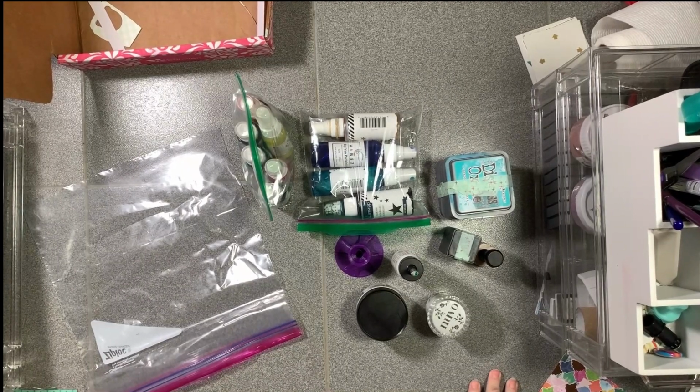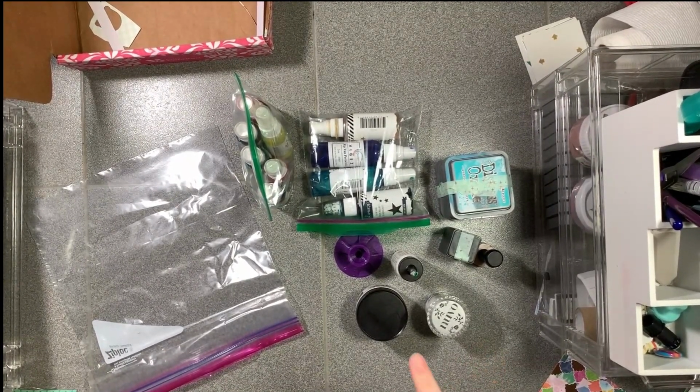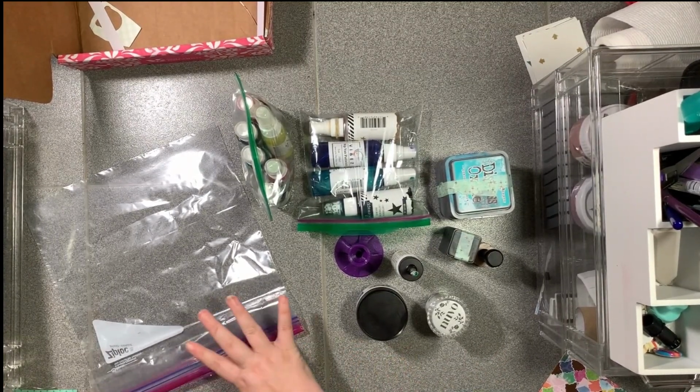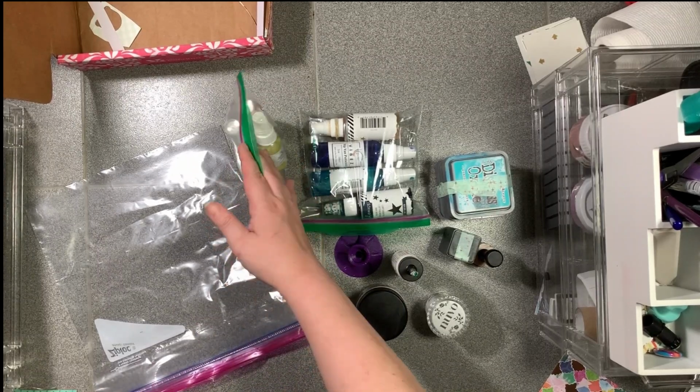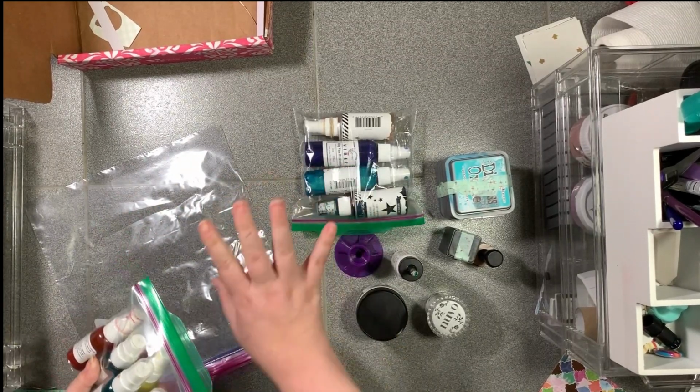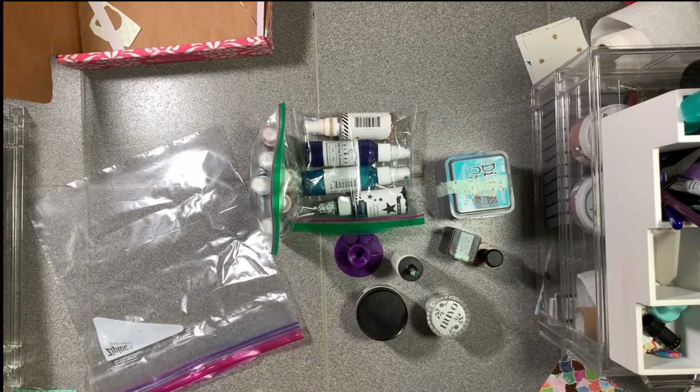All right, so the first thing I'm going to talk about that goes into my big suitcase is my liquid bag. So I have a gallon size Ziploc bag here. I also put my mists into their own Ziploc bag simply because they're super liquid. So just in case they explode, they don't explode over everything, they just explode over themselves.